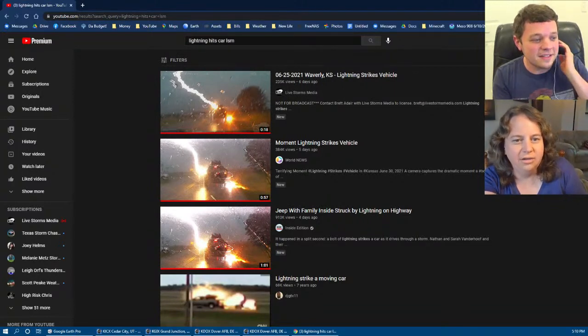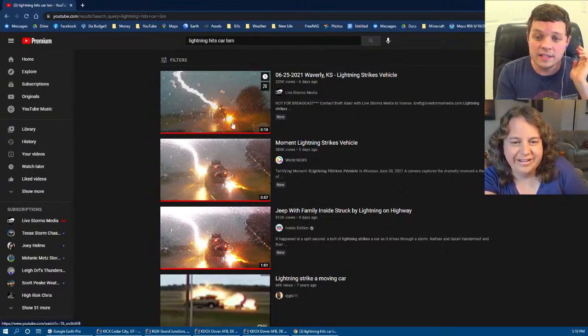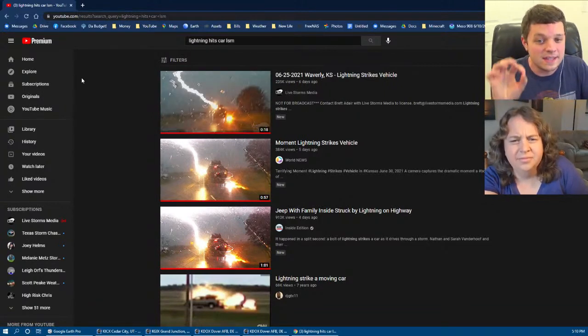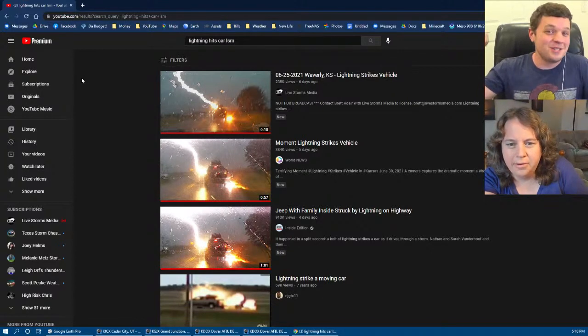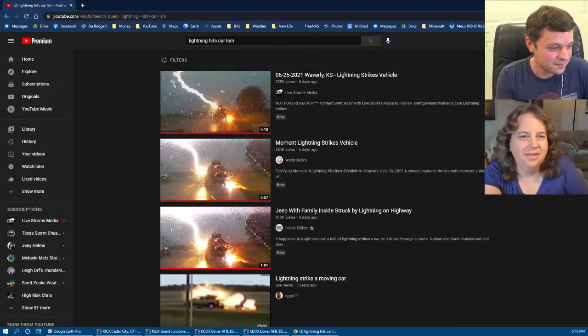Yeah, so I posted a comment on the video saying that it looks like the lightning actually comes out of the right wheel there. You can see the yellow light particularly in the thumbnail. So it's like it just couldn't make it through the rubber tire and just shot out on the right side, where it went down into the asphalt.